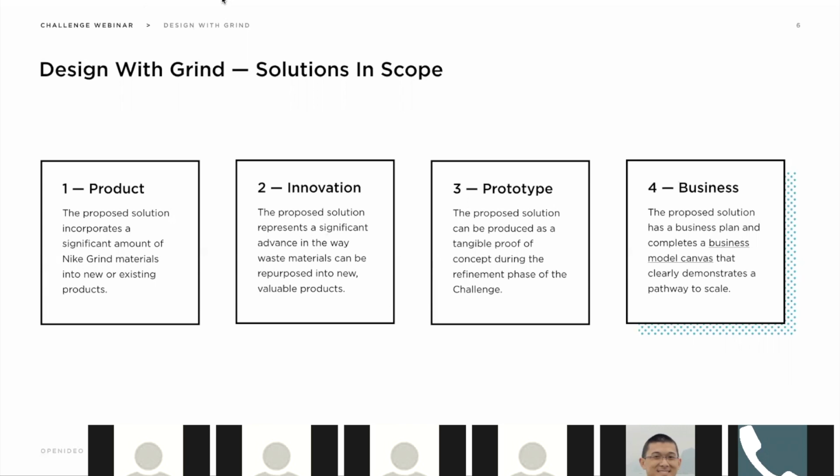We've got links in this deck that we'll share out with you, also in the email that we sent out. But the business model canvas is a pretty common tool. You can find it in numerous places, and it's just a great tool for us to quickly glance at and understand the business model that you're proposing.